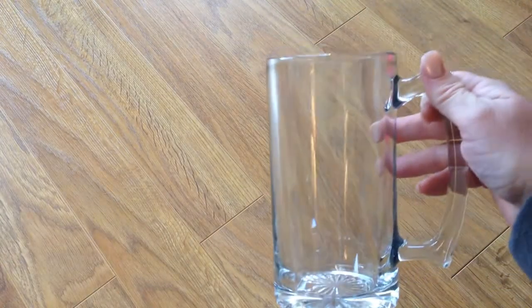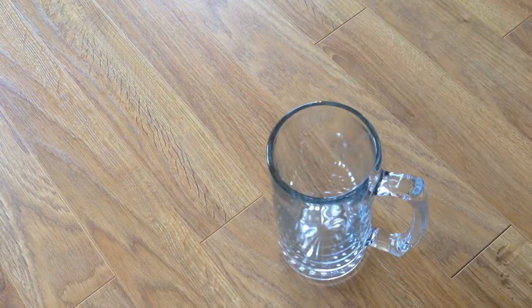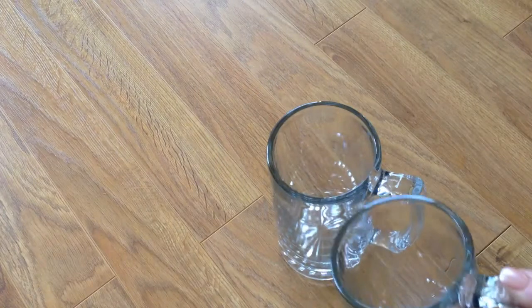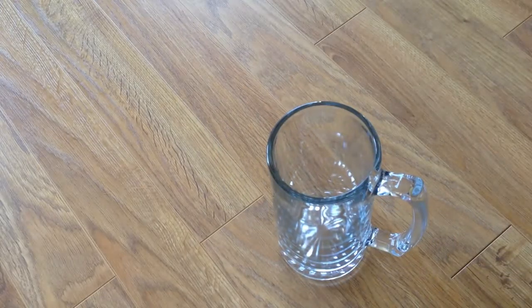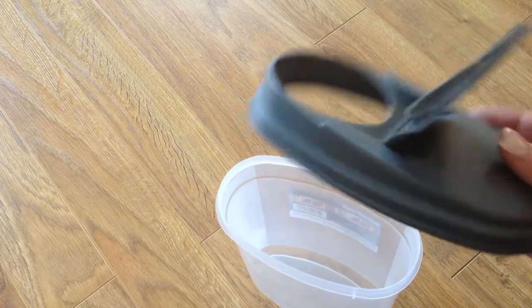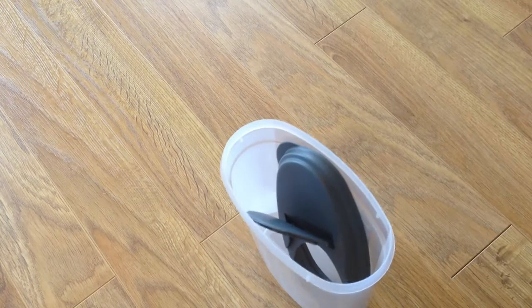I also got these mugs, which I'm sure everyone has seen before because I've seen them in other haul videos. I got 2 of them. They're really nice, heavy beer mugs for a dollar. I got those for my husband to take to his man cave. And I got 2 of these cute little cereal containers, whoops, the top wasn't on it, but they pour. I'm not sure what I'm going to put in it. I said cereal, but they remind me of those old Tupperware cereal containers. So I got 2 of those.